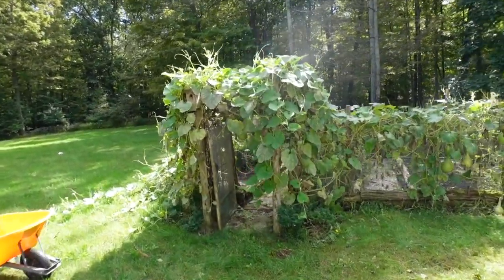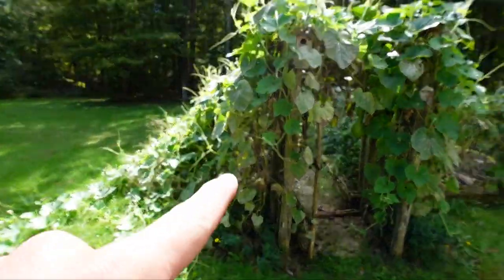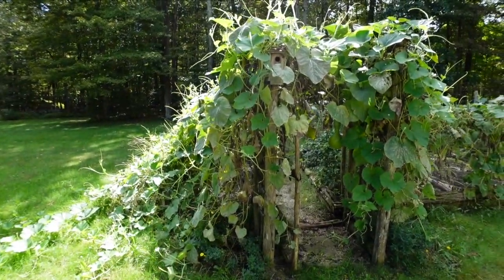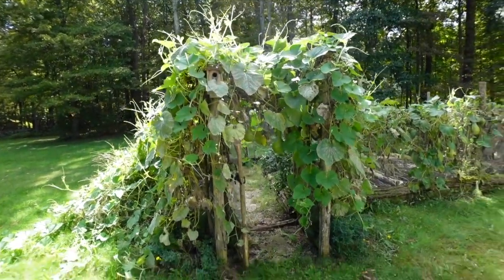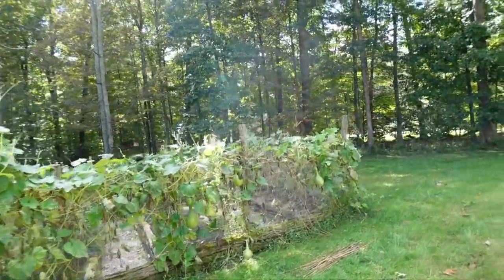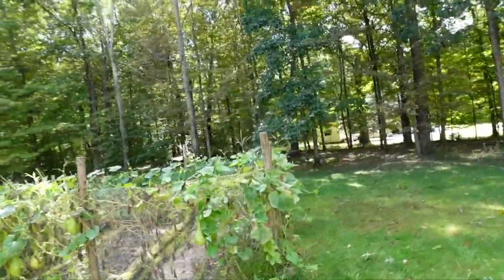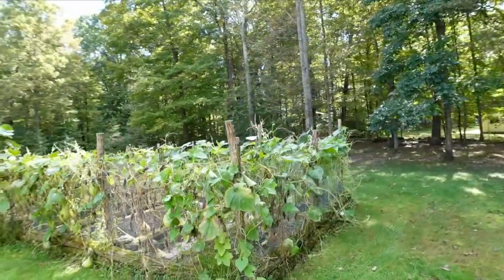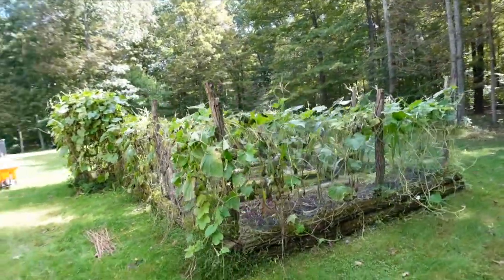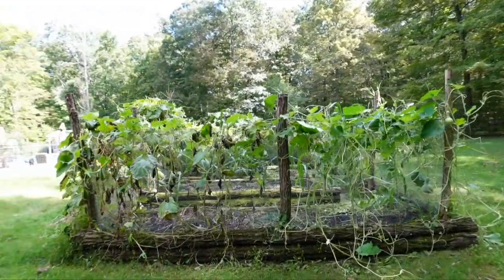I planted 5 seeds in this corner of the garden, right in there. And they grew up and they took over the entrance and they went around the back and they went around the other side, and then they met up in the back corner and they've completely surrounded the garden in vines. They have taken over.